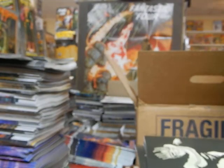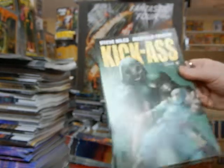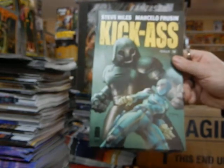And got cover A of Kick-Ass. I really enjoy the artwork on this book. And look, she's fighting the Juggernaut.